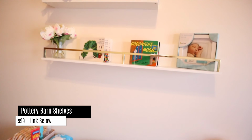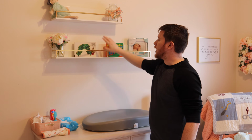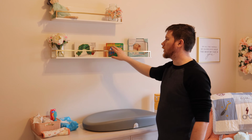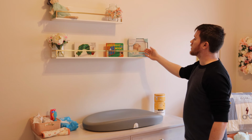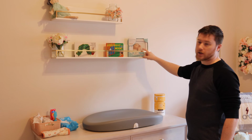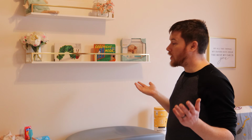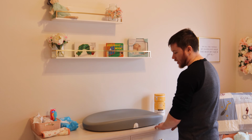Up here we have some decorative shelves. These are from Pottery Barn. And we have on them some small decor pieces, and then the two favorite books that we like to read Everleigh at night, The Very Hungry Caterpillar and Goodnight Moon, as well as you will see here an ID bracelet frame, which is still in the packaging, doesn't have our baby's picture, and doesn't have the wristband from the hospital. It's been now 6 months, and will we ever do it? Maybe. I don't know.